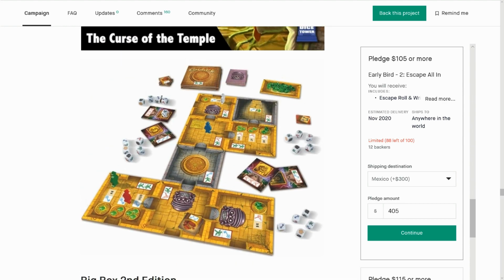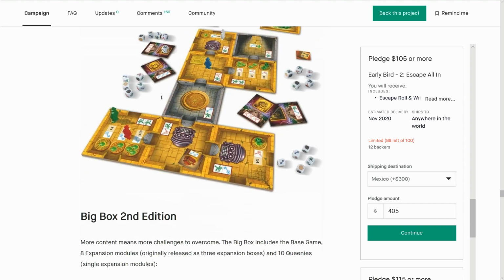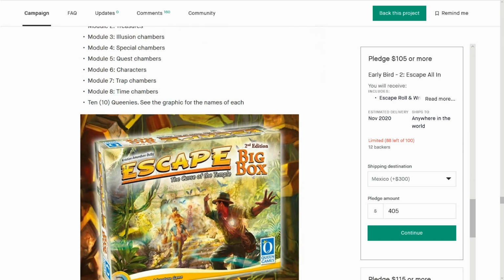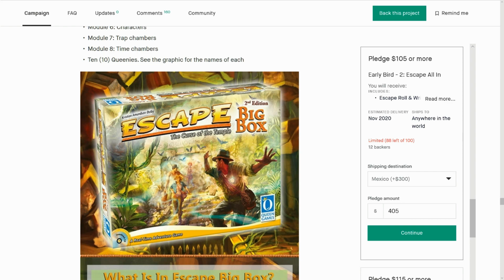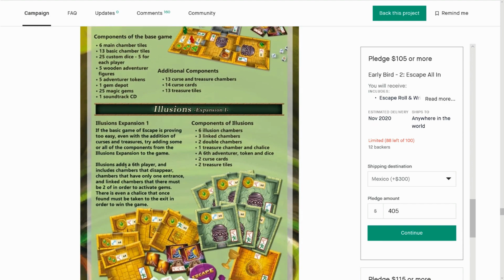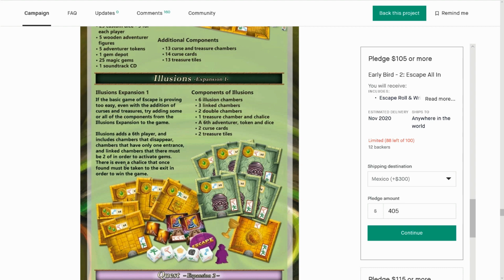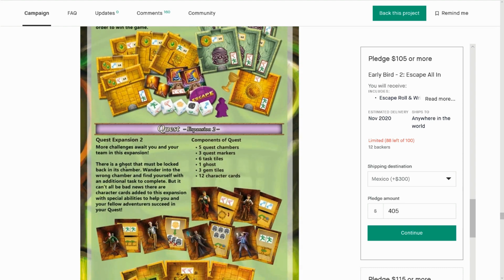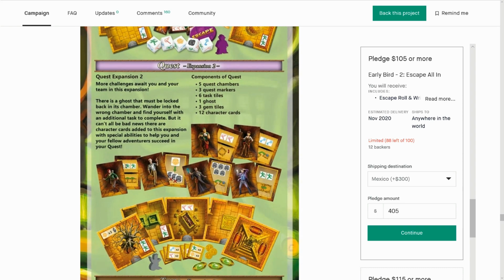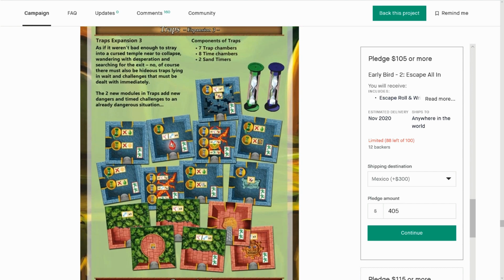But if the next generation comes out of this game, the competition is all these Queenies. Because when you're looking at this, the beautiful artwork on this box, it is great. And you can see now all of the stuff you're getting. The expansions in here, really cool. Look at this one where you're getting more characters. Unbelievably cool. Look at all these traps that you're doing.